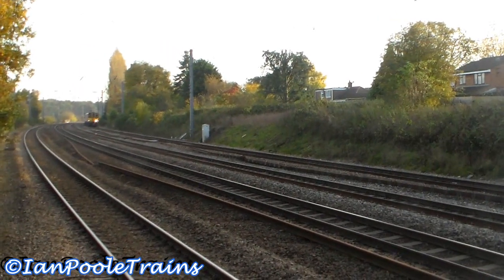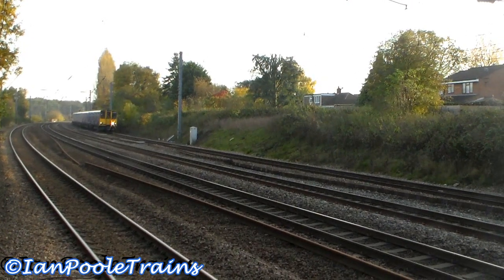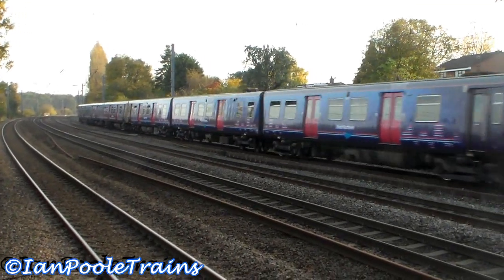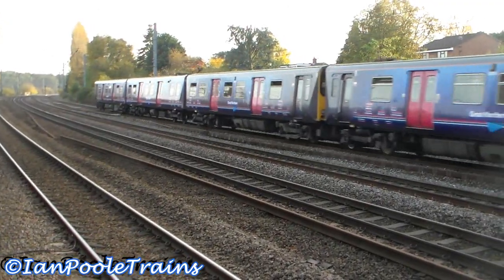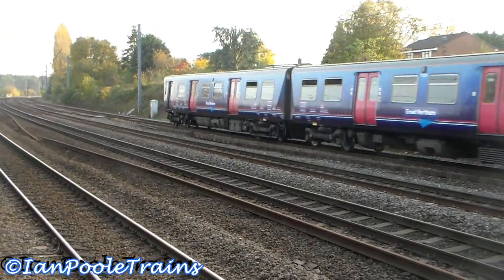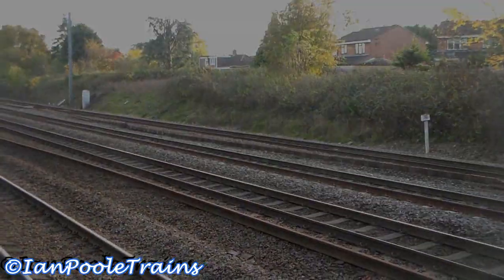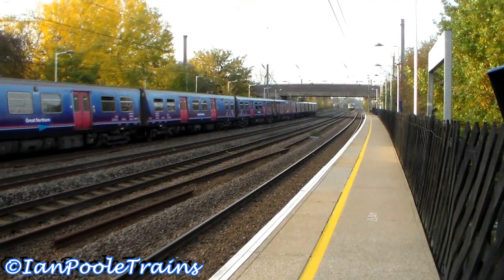Over on the far side, the 1515 Govia Great Northern service from London King's Cross to Welwyn Garden City. 313123 Leeds, for 313042. Coming down, this will be the King's Lynn Flyer, King's Lynn to King's Cross.